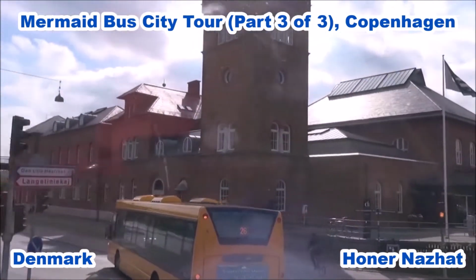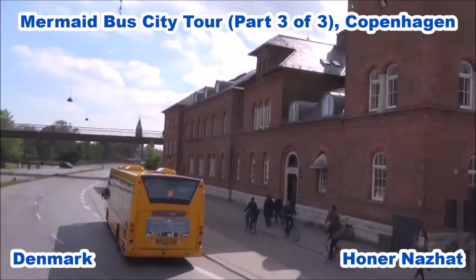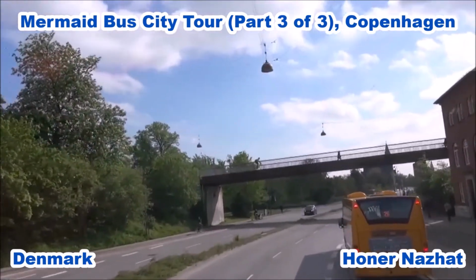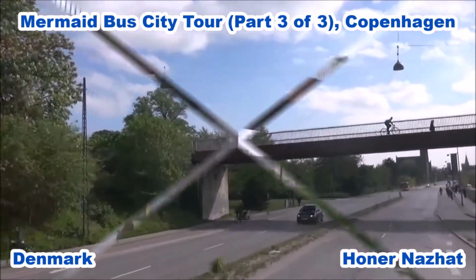Between 1850 and 1920, 350,000 emigrant Danes boarded ships from this spot for the long journey across the seas to the USA.